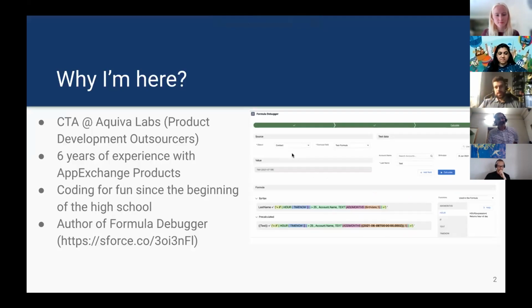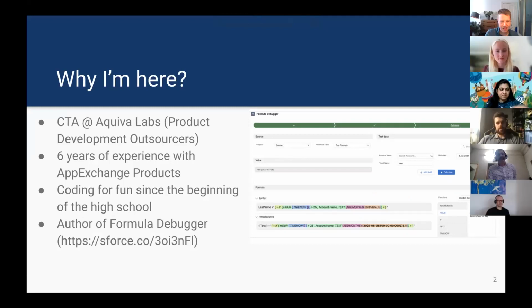So to summarize why I'm here, besides the fact that Johann asked me to be here, my main job is in Aquiva Labs. We are product development outsourcers, and our customers are mighty but powerful ISVs of different kinds. On a daily basis, I'm leading projects for startups where at the end we go through security review and publish brand new apps on the AppExchange. But we are also helping big ISVs with different kinds of problems. If you have a corporate-scale application with 10 years of legacy and you have any kind of problem, we are the first contact where you can come with any questions, and then we try to find the right answers. So generally, AppExchange is the place where I have spent the last 6 years.